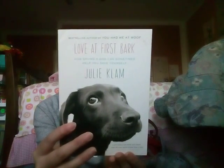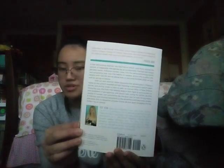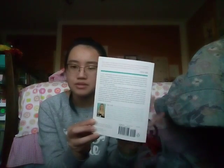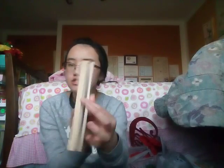But, love at first spark. It's gotten good reviews. It was one of the newer books. Or at least it looks new. Let's see how old this is. One of the newer books, 2011, at the library little book selling area. And it's supposed to be kind of funny. It's a short little book. It's a memoir. Might as well read a little bit of it to you guys just so you know what it is.